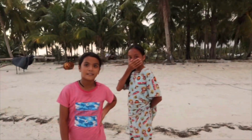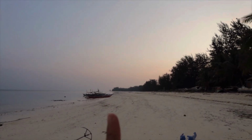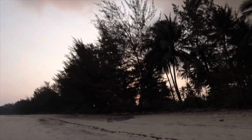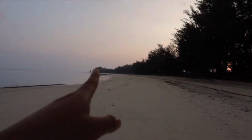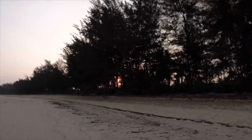30 minutes from the campsite is the area for the sunset. So it will be about a 30 minute walk. It depends how fast you walk. I can see the sunset behind. The sun is so big today. It's really beautiful. Hopefully I can catch it before it sets, because this is quite far. Still a long walk for me. See, look at the sun. So nice.